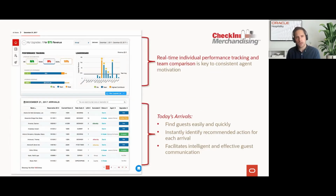So if we look at check-in merchandising, which you can see a sample right here, cloud-based, directly, real-time, and fully integrated into your Opera PMS solution. It helps the agent through education, incentivification, and gamification, being able to track and see what their contribution has been to the efforts this month, this quarter, this year, compare it to the team, the different team members. It's a fairly intuitive, easy to use interface, and really keeps track of what's actually happening at the front desk.